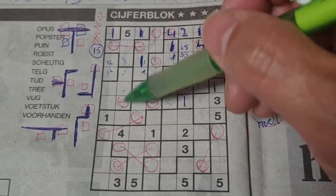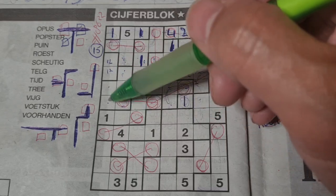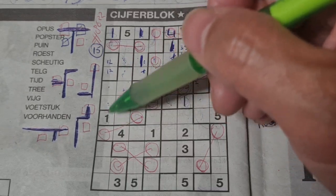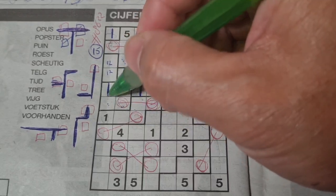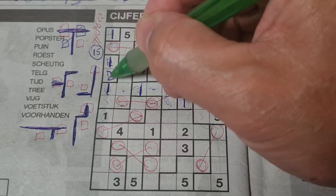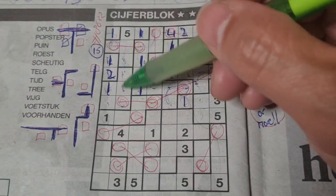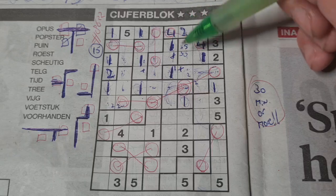These 3 boxes surround the 1 can be a 1. So the 1 could be here, could be there. Well, I don't think the 1 should be here because we already have a 1 here. Only place left for the 1 in this area. Supposed to be here. 1 and a 2, we have 1 now, no 1 there. 1 should be here, and a 2 goes there. These two boxes surround the 2 can be 2, so the 2 could be here, could be there.